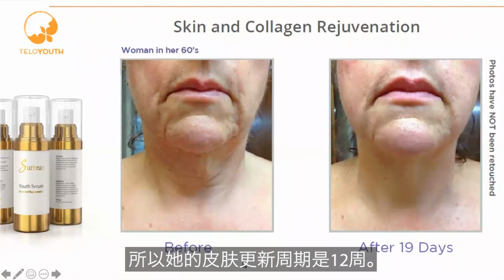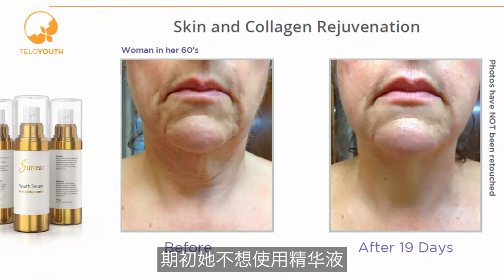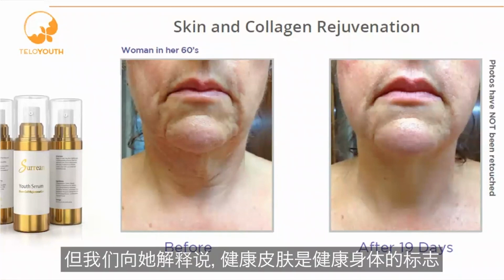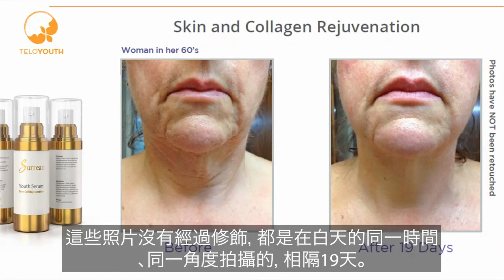So her skin renewal is 12 weeks. But look at what happened after 19 days. This is a person who truly was not wanting to use the serum. But then when we explained to her that when you have healthy skin, it's a sign of health inside as well, so why not work from the inside and the outside? So this is just incredible.